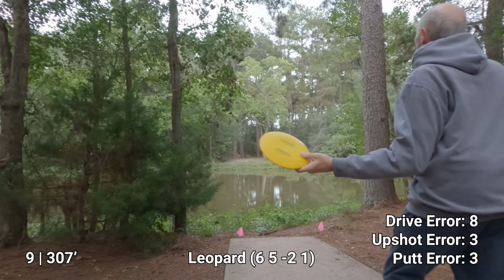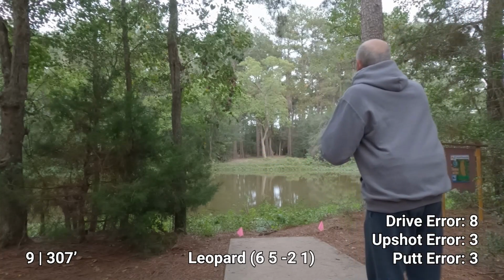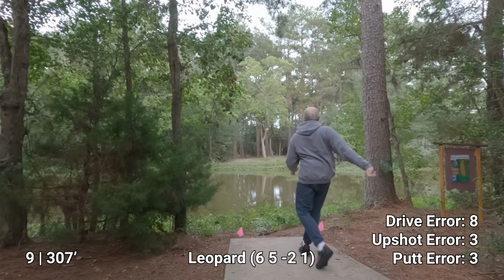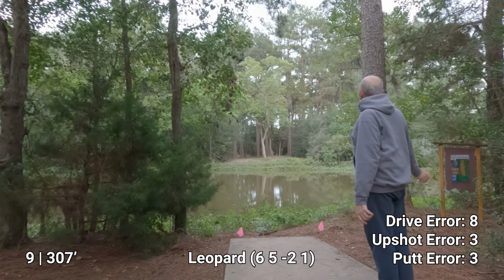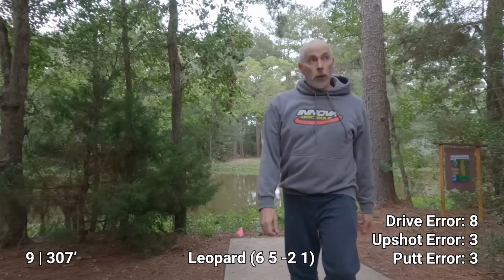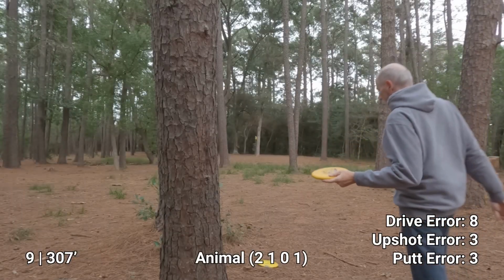Now here in hole 9, Leopard. I've got my leopard, and I'm going to go ahead and throw just a straight line, and this basically did exactly the way I wanted. That is a perfect throw in my eyes. First try.